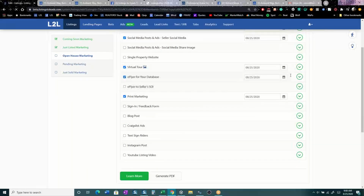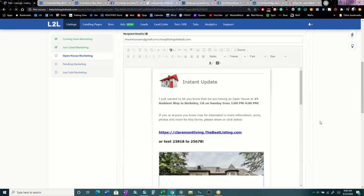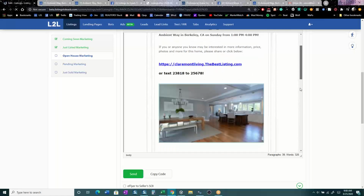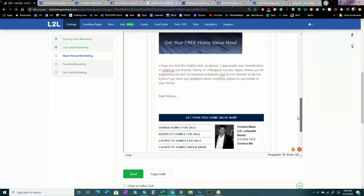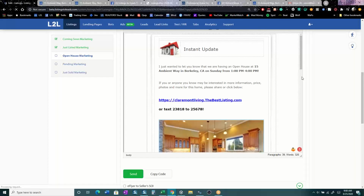So the e-flyer for your database is for your CRM. If you have a CRM, if you've got hundreds or thousands of people in your CRM, ideally you're dripping something on them, right? And again, like most real estate advertising, there is no call to action in your drip campaigns. There's just nice text about real estate. And it sort of keeps your name and your email address in front of people, but there is no way to capture a lead from it.